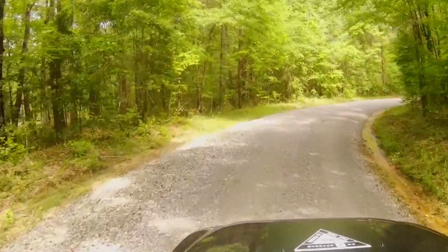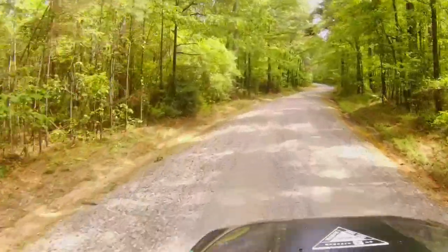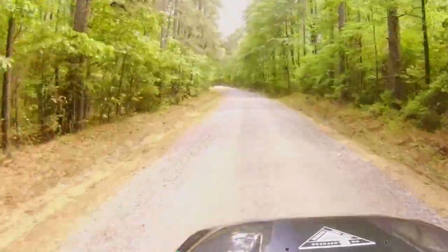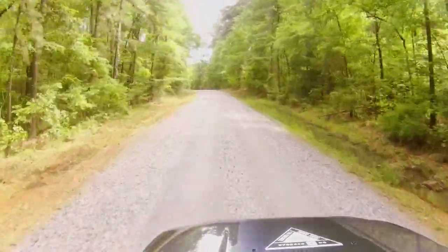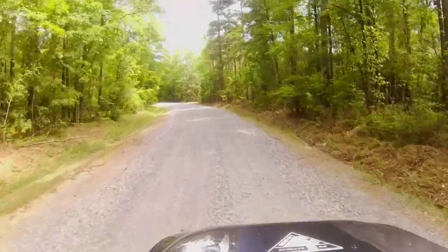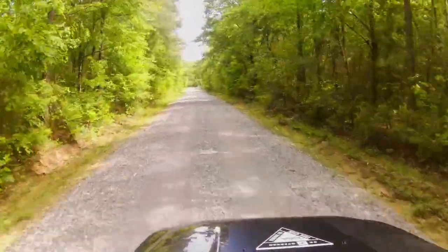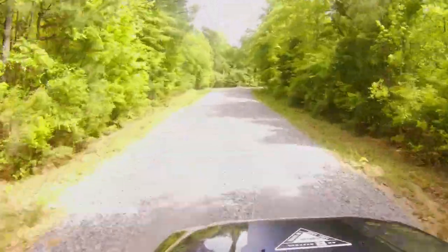We really enjoyed this trip and highly recommend others stop in here and check it out and explore. The roads we traveled were not rough. Two-wheel drive would be fine in this area. Some of the roads that come off of the main road might be a little rough, and you may need all-wheel drive or 4x4 to traverse into some of those sections.